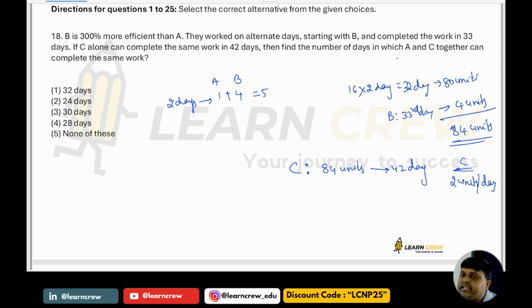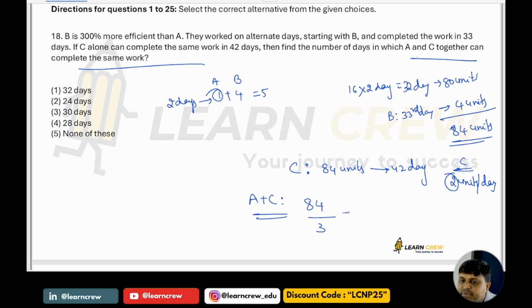Now, in how many days can A and C together complete the same work? A's efficiency is 1, C's efficiency is 2. A and C together can complete this 84 units at the rate of 3 per day in how many days? 28 days. So, the answer is 28 days, option 4.